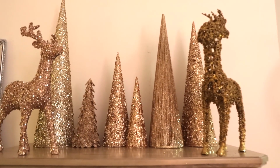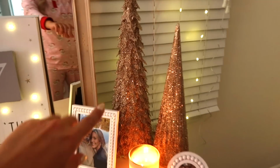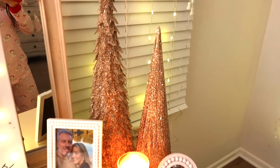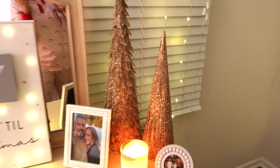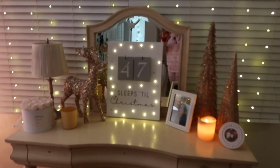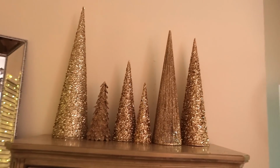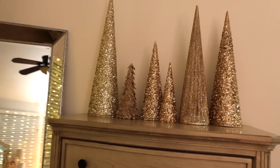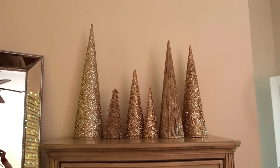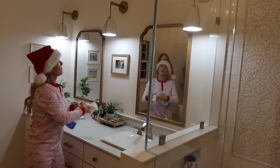I don't know what to do. But I feel like this now, if you see over here, I feel like this looks better. And it's so pretty how twinkly it is with the candle and the lights in front of it. Maybe that looks a little more balanced. And should I just do no deer? Does it look a little cleaner? I don't know. It's Christmas.